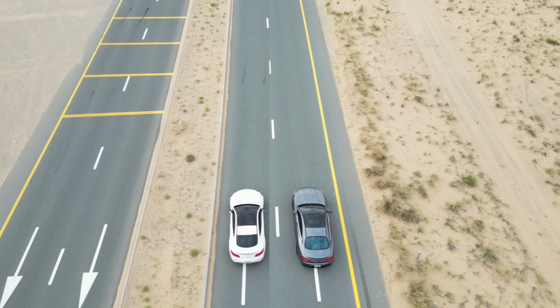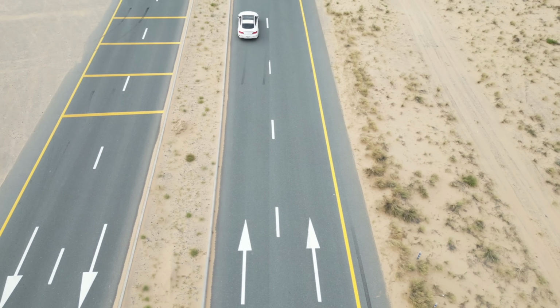Alright guys, so here is the launch. Brakes all the way in, gas all the way in, and off we go. Nice, that was a nice launch. But anyways, we're gonna briefly drive both these cars individually and then see which one just overall feels better. Right now we're in the S63 coupe and we are in sport mode.